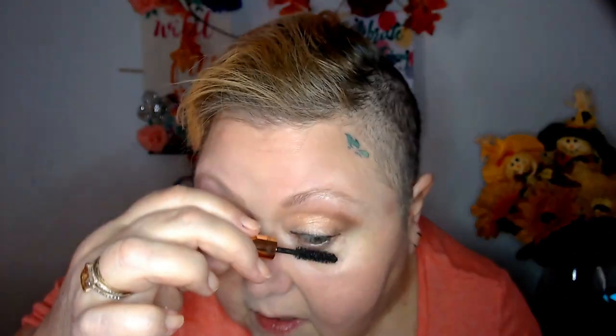Yes, this is the Charlotte Tilbury mascara that came in with the palette that I wanted in the giveaway.